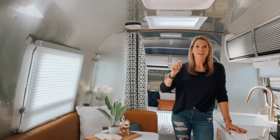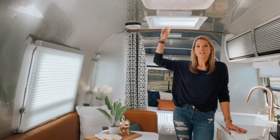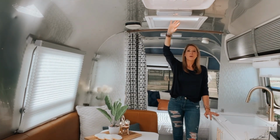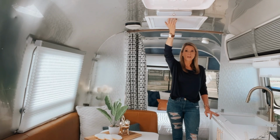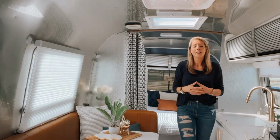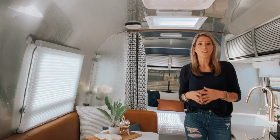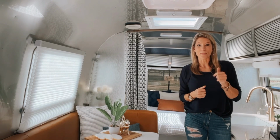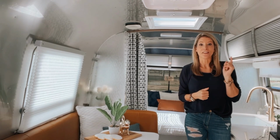Of course, I changed out all the lighting in here, but I also changed out this shade for this skylight. It was yellowed, it was dingy, it didn't work properly. So what we did is replace it with a similar shade to what we have on the sides. It gives it that seamless look. It looks like it's integrated with the rest of the unit, and it works perfectly. So remember, look for everything.